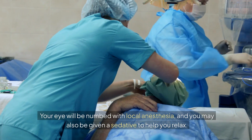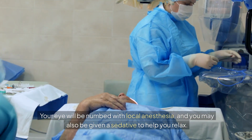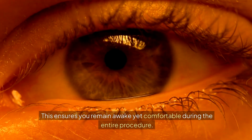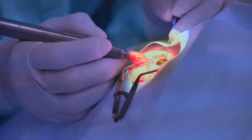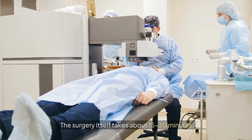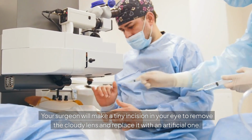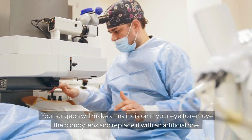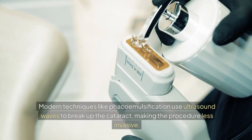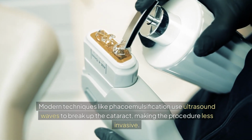Anesthesia. Your eye will be numbed with local anesthesia, and you may also be given a sedative to help you relax. This ensures you remain awake yet comfortable during the entire procedure. Procedure. The surgery itself takes about 15 to 30 minutes. Your surgeon will make a tiny incision in your eye to remove the cloudy lens and replace it with an artificial one. Modern techniques like phacoemulsification use ultrasound waves to break up the cataract, making the procedure less invasive.